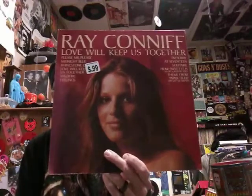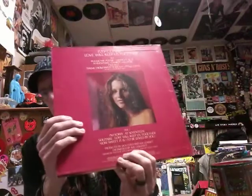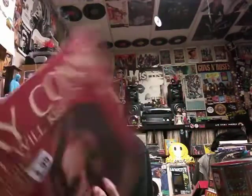Speaking of which, Love Will Keep Us Together. I didn't have this one, so from time to time I'll run across one that I don't have. I don't know how many albums he put out, probably a million, but I have less than a million. This one's produced by Jack Gold and Ray Conniff. Has the title track, Please Mr. Please, Rhinestone Cowboy, Wildfire, At 17. Some great stuff there. It came out in '75. Same Columbia label.